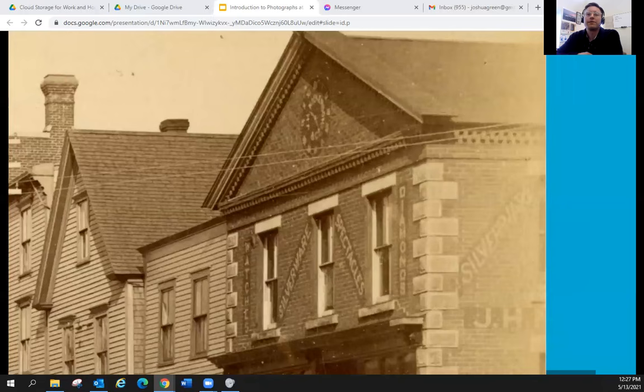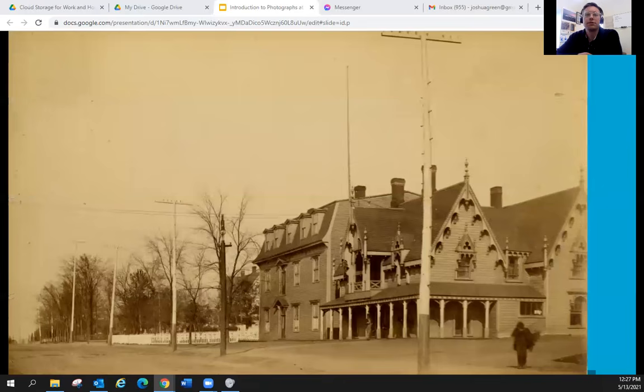On the far right of this photo, I'm showing a detail of this handsome brick building at the shop of, I think, J.H. Nickerson, vendor of watches, silverware, spectacles, and diamonds, just the essentials.